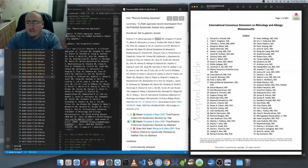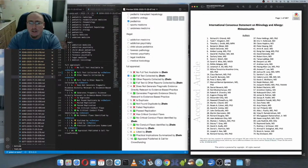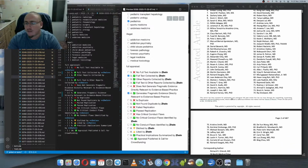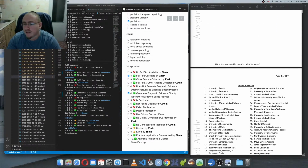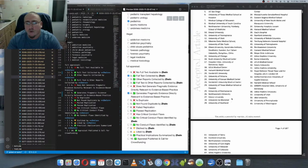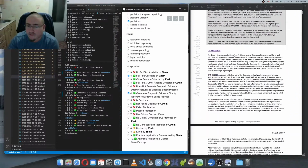So what we want to find is, at first, does it generate pragmatic evidence directly relevant? I think it does. It should, because this is a big guideline. I cannot believe that in such a big guideline no pragmatic evidence directly relevant to clinical practice is reviewed. This is absurd.